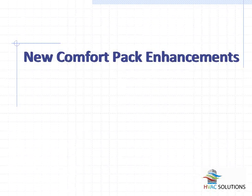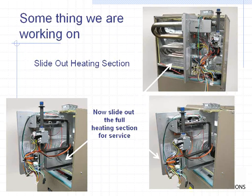Some of the new Comfort Pack enhancements, the package gas electric, they're working on these things. A slide-out heat exchanger, this is going to be a big item. It's much easier to service, much easier to replace the heat exchangers, and you do see the tubular stainless heat exchangers. They had to go to tubular to get to 90%, and they're evaluating different heat exchanger manufacturers to do this. So you can slide out the whole thing. You can slide out the gas valve, the control board. Everything is going to be very accessible for you, so you don't have to worry about how big the control panel door is.